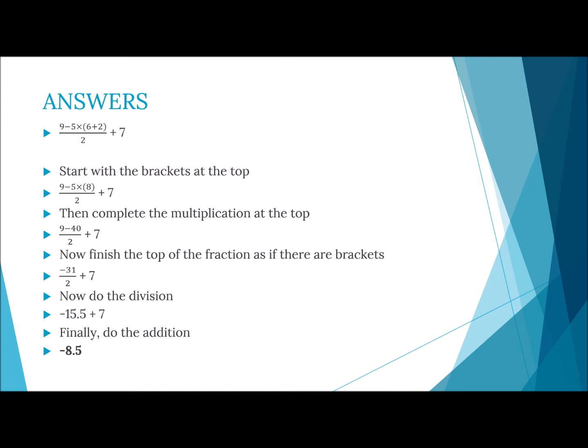And we've finished that top part, so now we can go back to looking at BODMAS. We've done our brackets, we've done all the other parts, it's divide next. The only two things we've got left are a division and an addition. So we do the divide, minus 31 divided by 2, which gives us minus 15.5. And then finally we do the addition, which is minus 8.5. So well done if you got that as your final answer.